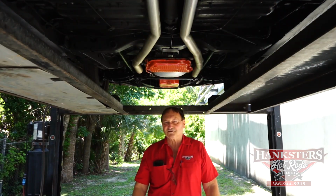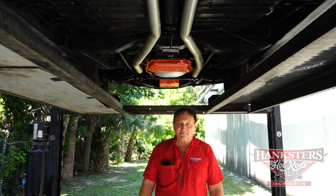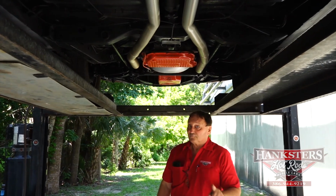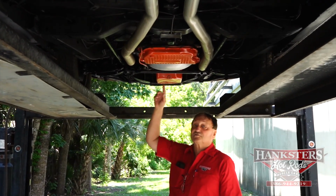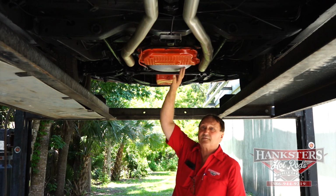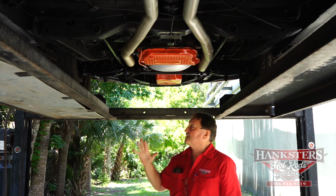Hi, you're at Hangsters in Daytona Beach, Florida, underneath a 1971 Plymouth GTX. Real deal car. Real in the fact that it is the original numbers matching engine that this car was born with, and the numbers matching 727 tranny that this car initiated life with. The car is very, very straight underneath.